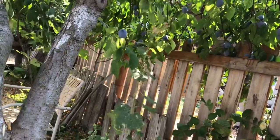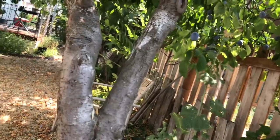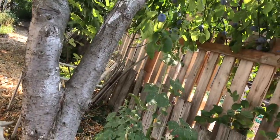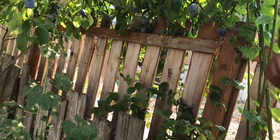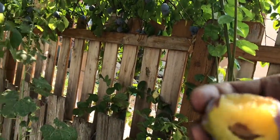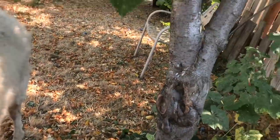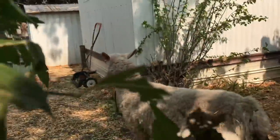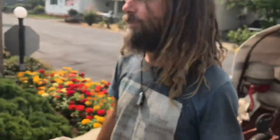Hey, you protecting your place. It's all right. Good sheep. Yes. Good sheep. Those are not dogs. They're not dogs. And they're not big cats either. She didn't know what they are, huh? Probably never seen a sheep before. No. No, get off this. Nope. All right, if you guys are done with the plums, then let's go. Good sheep. Happy sheep. Yeah. What a happy sheep.